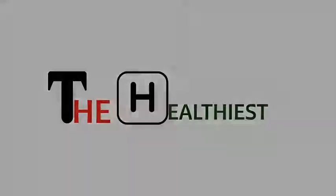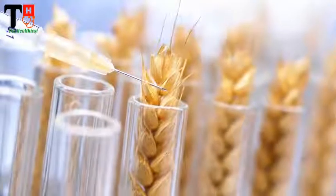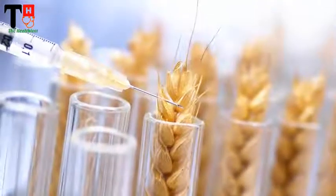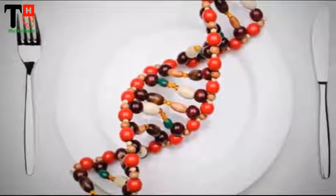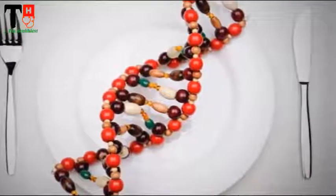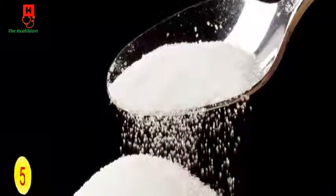Welcome to the Healthiest. The foods that went through this process are the ones called genetically modified foods. Although there is a debate whether or not these foods are healthy, and it's not like eating the most poisonous foods in the world, still many argue we should be cautious. So what's next? At number 5 is sugar.